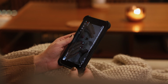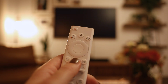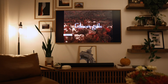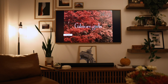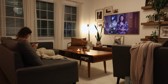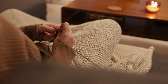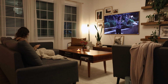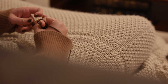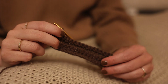I've been learning to crochet recently, and I came across the sweetest little DIY crochet pumpkin project, so I decided to give that a go while watching an episode of Gilmore Girls, which is a show that honestly I don't know how I never watched before, but it seems like just the go-to autumnal show. So this year I decided to give it a watch, and it really is just so fun. I've been loving just all of the seasonal vibes, so I just popped on an episode of that while I worked on my pumpkin project.